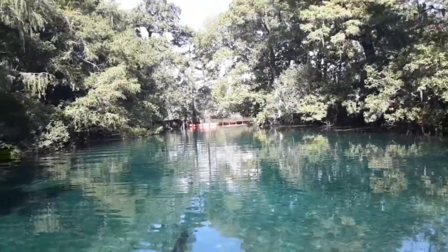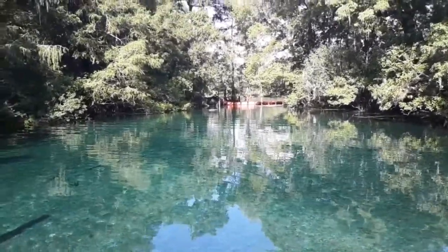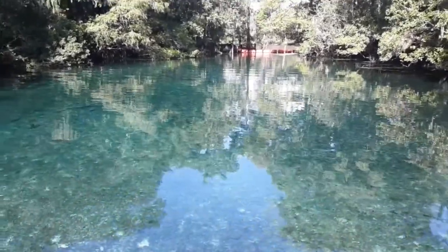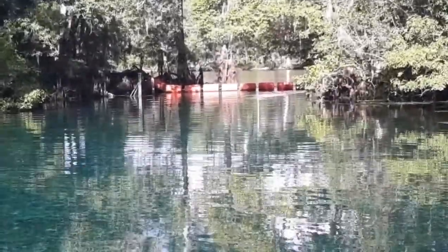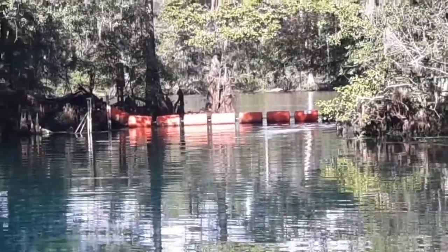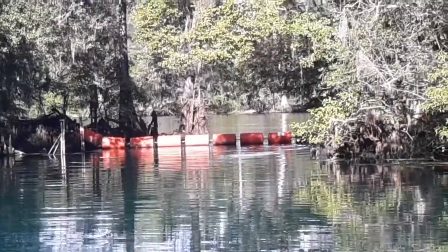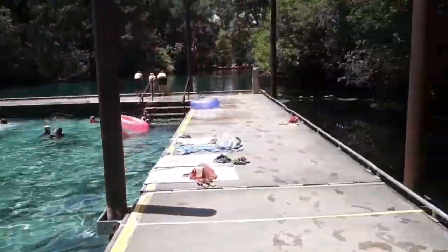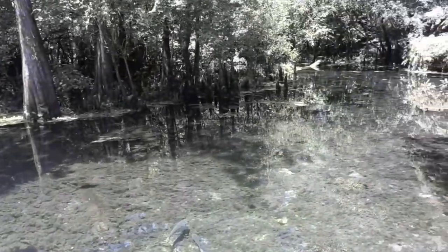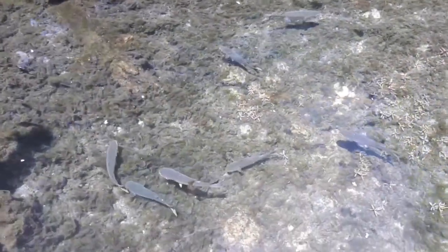It's a closer up view of the short run and the Suwannee River in the background. I'll try to zoom in a little bit. Suwannee River is right behind the orange and white barricade. And right beside the spring is a cypress swamp on the side of the boardwalk. Home to lots of fish. Could be mullet.